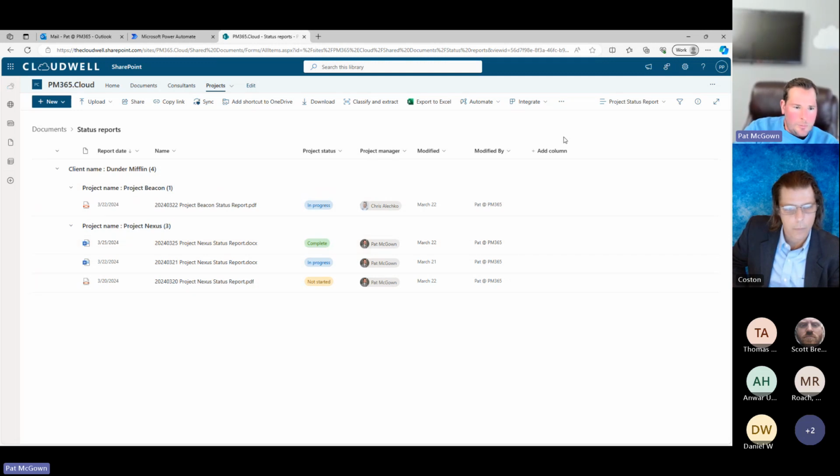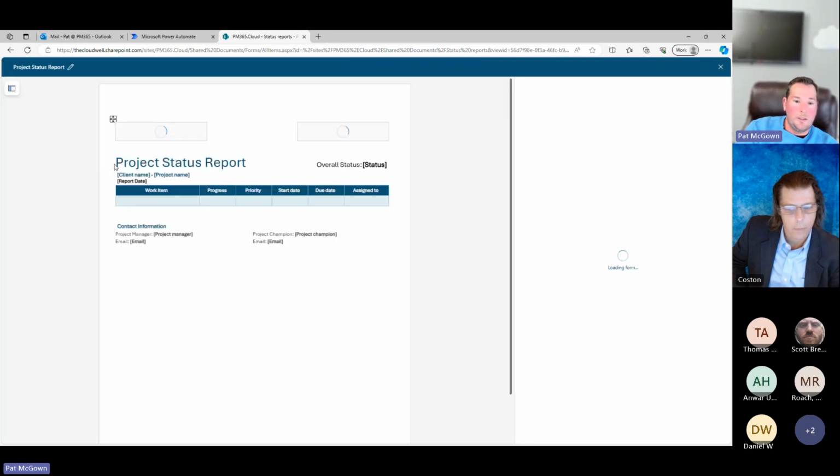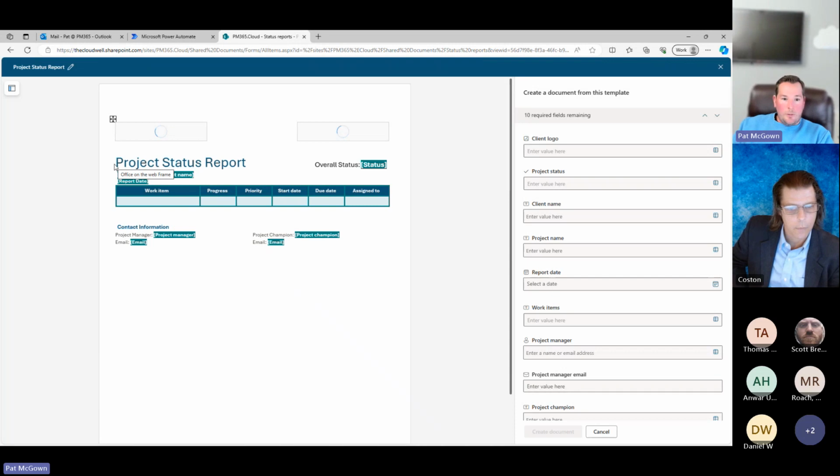So these are previous status reports grouped by client, grouped by project name, and we want to create this week's status report. So within this folder in this document library, as I mentioned, I've got my modern template. I'll go ahead and hit the new option here, and you'll notice I've got a project status report template right within the new item button. We'll select that, and this is going to load up the content assembly dialog with my template.